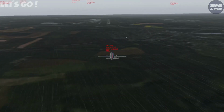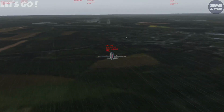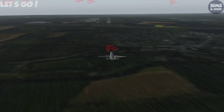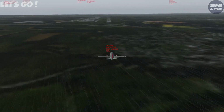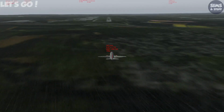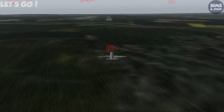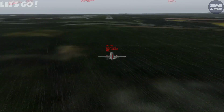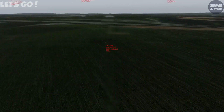Right, 800 feet. It's just the fact that these planes will follow these flight plans and you just fit in around them. God, he seems low. Yeah, pull up. Pull up. Oh, okay.